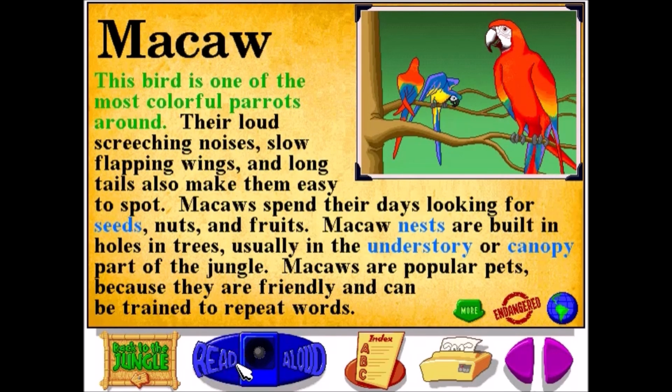This bird is one of the most colorful parrots around. Their loud screeching noises, slow flapping wings, and long tails also make them easy to spot. Macaws spend their days looking for seeds, nuts, and fruits. Macaw nests are built in holes in trees, usually in the understory or canopy part of the jungle. Macaws are popular pets because they are friendly and can be trained to repeat words.